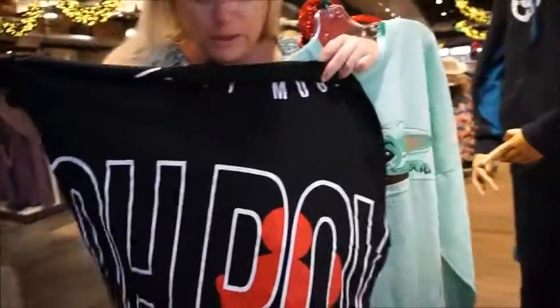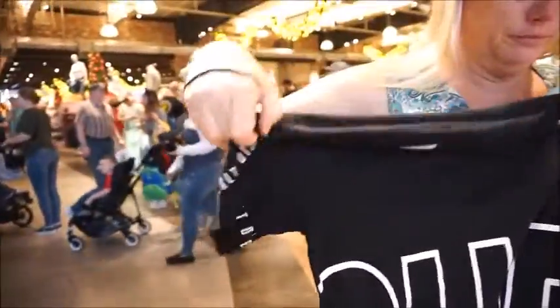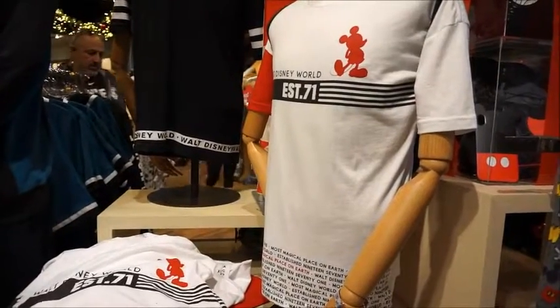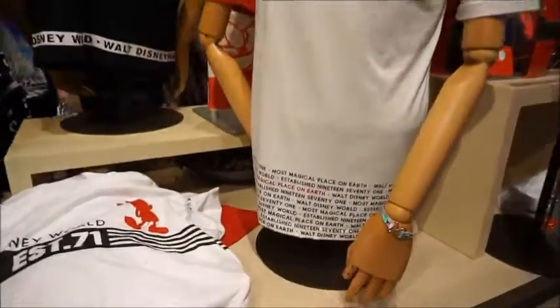It's very color blocked. Mickey Mouse. Oh boy, that's really cute. And then it's got like the little words. Walt Disney World on the cuff. That's cute. And then I think this says most magical place. It does. That's cool. $34.99. Very graphic. Yeah, the white one that's folded there is what's on the mannequin. And you've got one white sleeve, one red sleeve. Which is interesting.